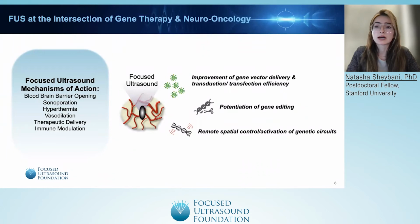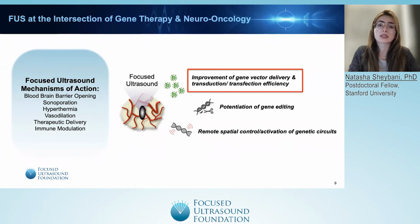Over on the left, I'm highlighting some mechanisms of action of focused ultrasound that bear relevance to gene therapy applications. And you can see they're quite diverse in nature. But the thing I want to emphasize is that across the preclinical literature, we're already coming to find that multiple of these mechanisms of FUS can aid in one, improving gene vector delivery and transfection or transduction efficiency. Two, potentiating gene editing techniques. And three, enabling remote spatially targeted activation of gene products or control of genetic circuits. And in the next few slides, I'd like to just touch on some examples of each of these mechanisms, beginning with the first strategy highlighted here.